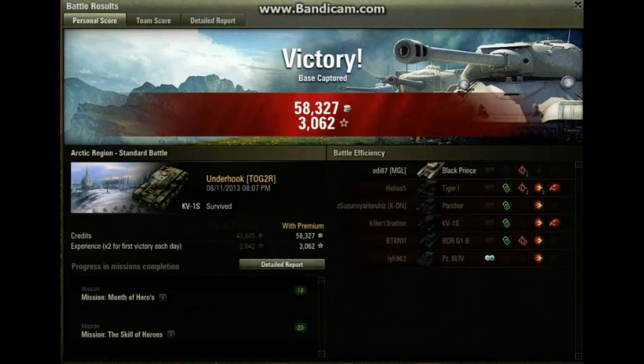Okay, well, a great game. As you can see, we did actually hit that Black Prince. We did 2 critical damages to it, but I don't know what it was. It wouldn't have been tracks, because if it was tracks, we would have got some damage, spotting damage, or damage assistance. But we did hit it from 500 and something metres, so that's pretty freaky for a KV-1S.